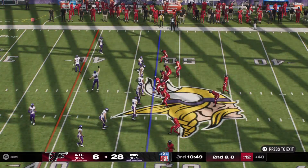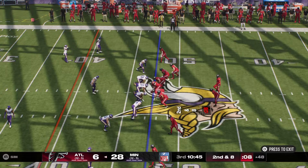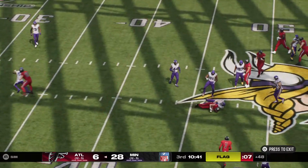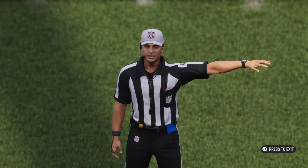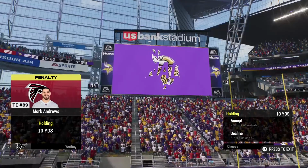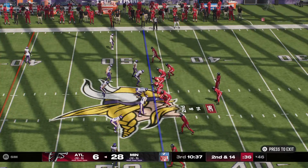From a couple of yards beyond midfield, here's 2nd and 8. Looking to throw is Mahomes. Over the middle, it's complete. Holding, offense. Now they face a 2nd and long following the holding penalty.